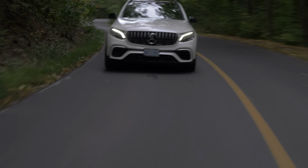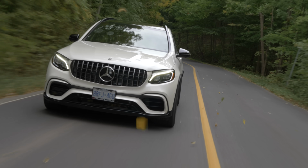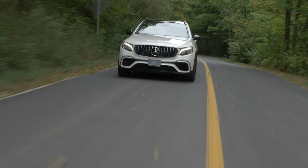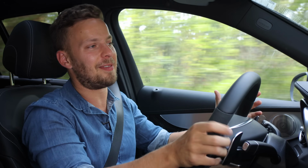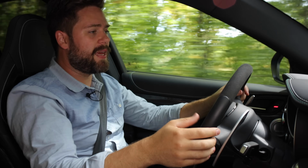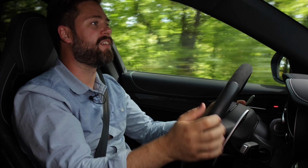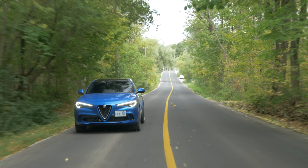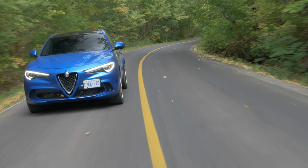The C63S we drove recently had a particle filter, and it was lost from it. This still sounds completely AMG, and I really hope moving forward that we keep this soundtrack, but I have a feeling we won't. For me, the thing that makes it, aside from the unbelievably good exhaust noise and the bangs on the upshift and the pops on the downshift, is the transmission itself. This is a ZF 8-speed, and it's a torque converter.